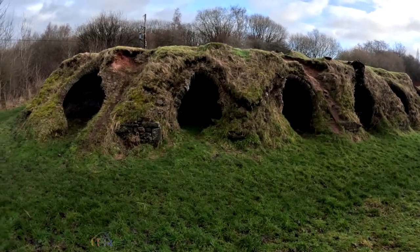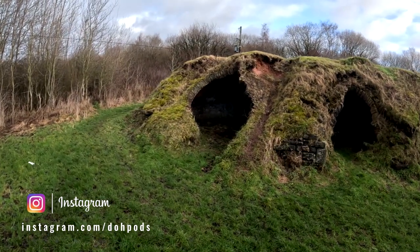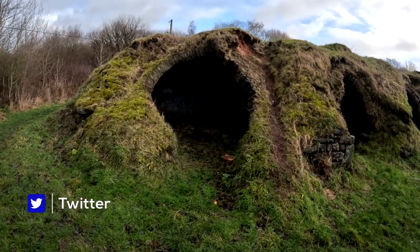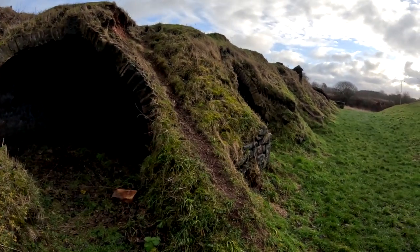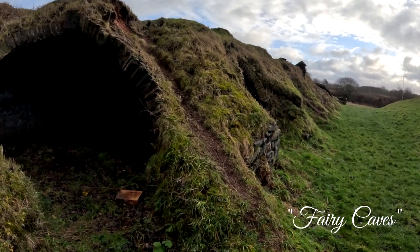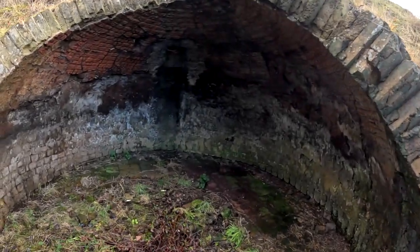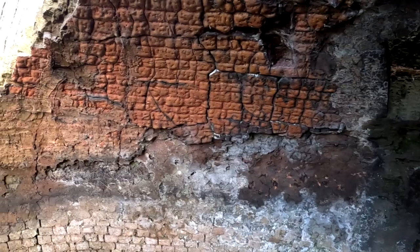Whilst we're going to do this story of the Aspen mine disaster of 1909, we're going to show you guys these caves. These are locally known as the fairy caves. Now obviously fairies didn't used to live in these places, it's just a name that has been given to them. But they are remnants and relics from an era which no longer exists.